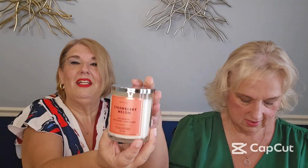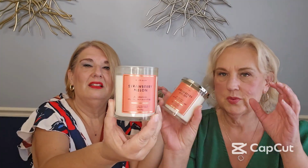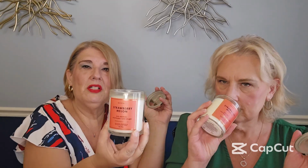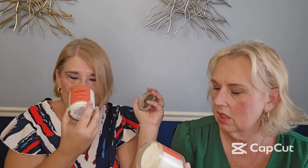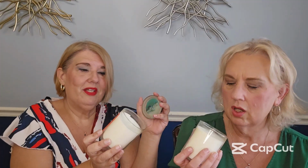We love us some candles in this house. So let's see what this one is. Cute little boxes. They came well packaged. I think that's the one we got 2 of. Ooh, strawberry melon. Yes. And these are the White Barn candles that Bath & Body Works makes. We did buy 2 of these. White Barn is a little bit better quality than the Bath & Body Works brand. This smells like fresh strawberries. You can smell the melon too.